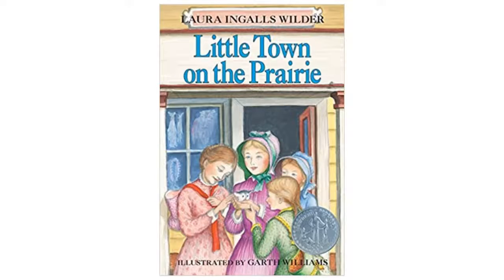Then we see Carrie in the blue bonnet and dress. And Carrie was small and frail and fearful, but she was loving and encouraging. And then there's Grace in the green dress. Grace was the baby of the family, and her personality was not highlighted as much as the others.